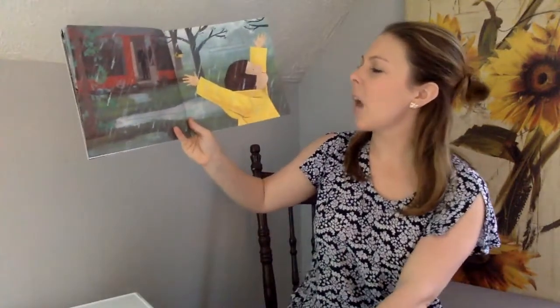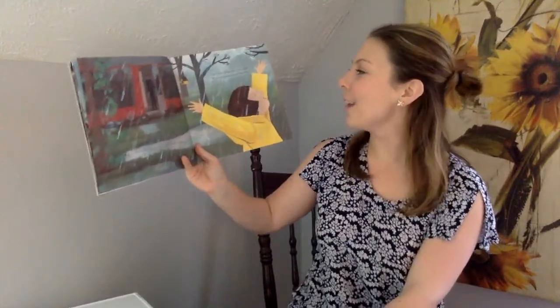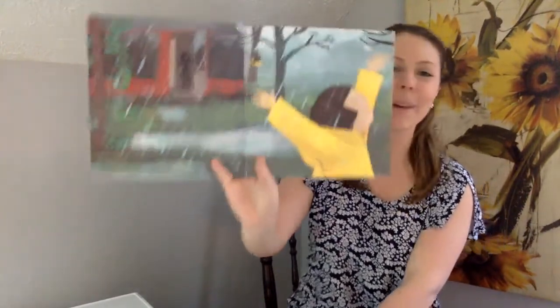Sophie stuck out her tongue to catch raindrops. "Now I know spring is here," she called, "because this is what spring tastes like."